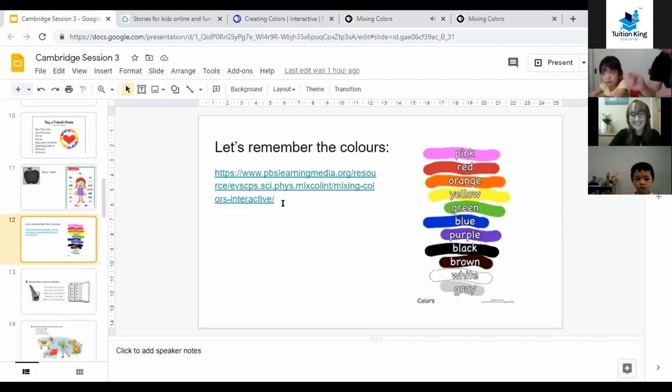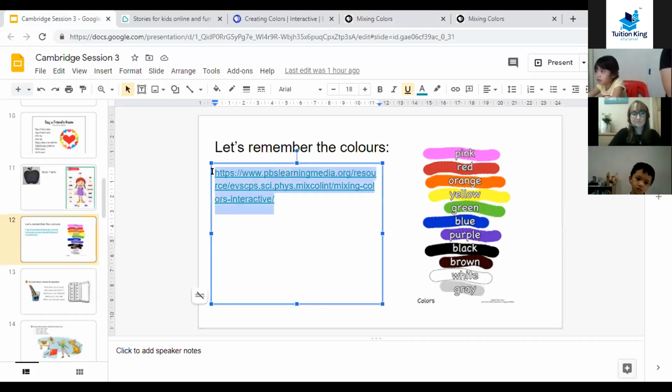Colour the dark yellow. Okay. So first, let me put it in the chat box. Follow this link, later we do the exercise. Can you see a link in the chat box? Click on the link, and you can have 5 minutes to try with that. Okay, has it worked? Have you got it?